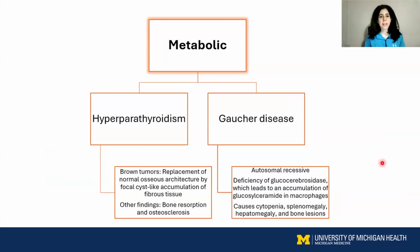Just to briefly talk about a couple metabolic causes for lytic bone lesions. This again doesn't encompass all metabolic causes. One, though, is hyperparathyroidism. So PTH, parathyroid hormone, has an important role in bone remodeling. And what can happen with hyperparathyroidism, whether it's primary, secondary, or tertiary, is brown tumors can form. And this causes normal bone architecture to be replaced by focal cyst-like accumulation of fibrous tissue. And then another clue on imaging that the lesions are due to hyperparathyroidism are the findings of bone resorption and osteosclerosis.